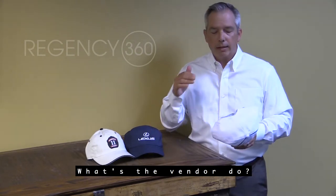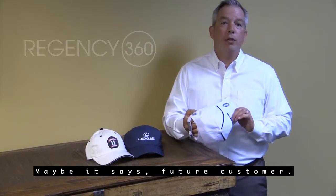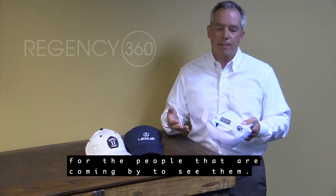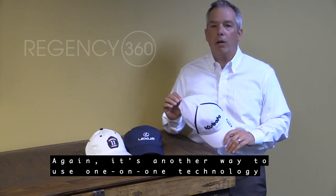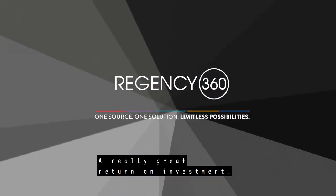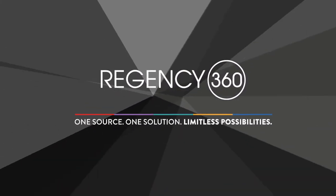What's the vendor do? They've printed other hats, maybe it's this future customer. They're creating that experience for the people that are coming by to see them. Again, it's another way to use one-to-one technology to create an experience for your end customers. Really great return on investment.